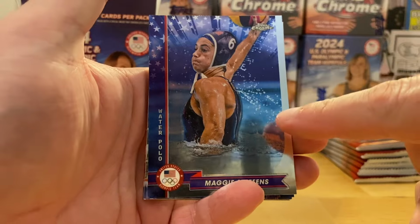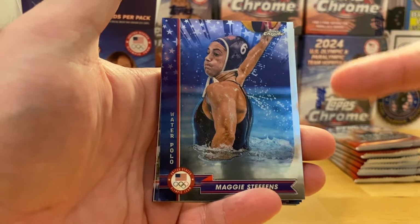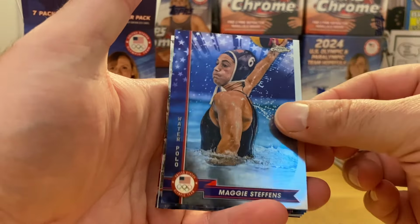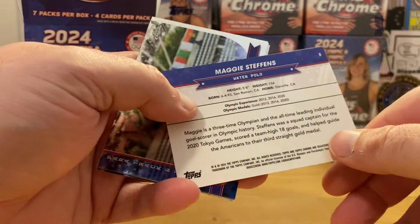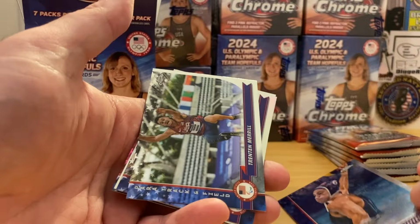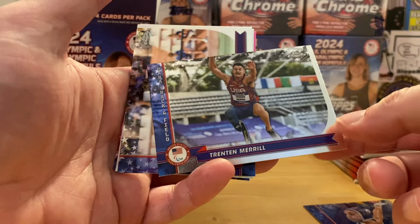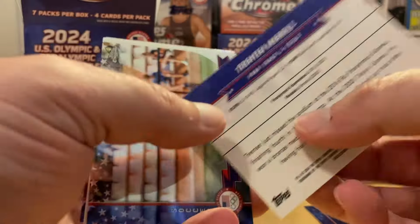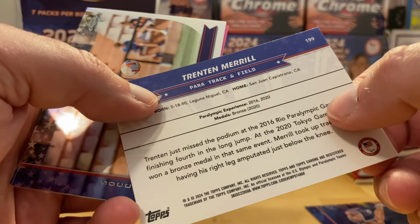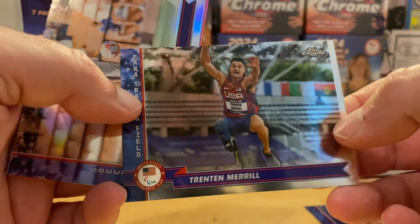Okay, Maggie Steffens is awesome. Women's water polo, man, they're crushing it. These ladies are awesome. They have to tread water the whole time while they're playing. And Maggie Steffens is very, very good. Let's see where she's from. She is from Danville, California. Very, very cool. Trenton Merrill. Very fun. Let's see where Trenton's from. From San Juan Capistrano, California. Awesome. I love these.